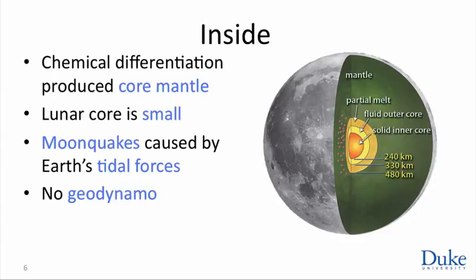There are moonquakes, in this case not generated by plate tectonics, because that's not happening, but mostly by the tidal forces of Earth causing internal friction. And we see that the moon's core is anomalously small and its mantle very thick. The moon lacks a geodynamic magnetic field. There are traces of magnetization on the surface, but no global magnetic field.